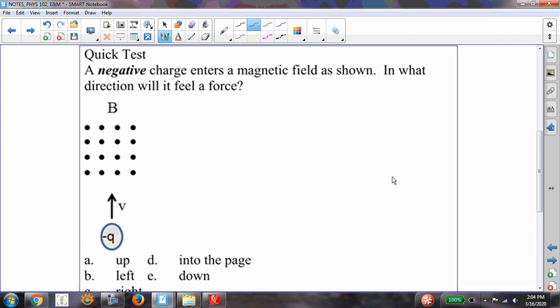A negative charge enters a magnetic field as shown. In what direction will it feel a force? I just did a video that had some extra practice for the right-hand rule, so I refer you to that. But here, let our index finger go in the direction of V. Our magnetic field, that's going to be our middle finger. So you use your middle finger for something more useful than what you usually use it for. Let that go in the direction of the magnetic field. Index is your V. My middle finger points out of the page.